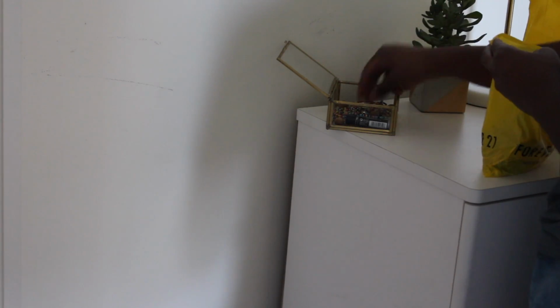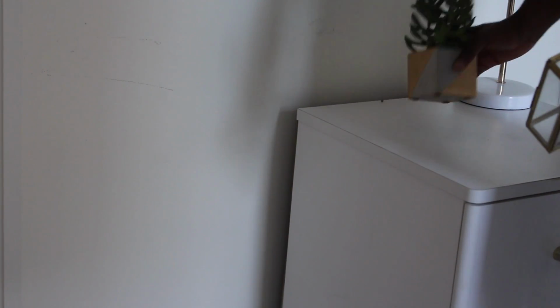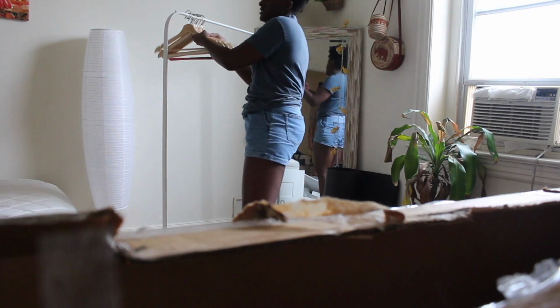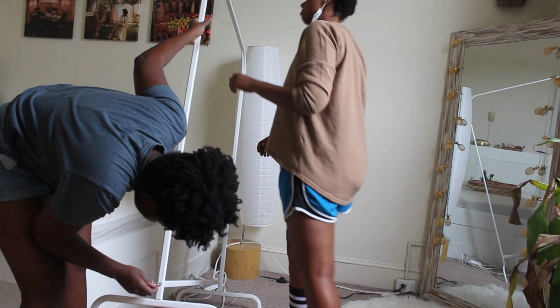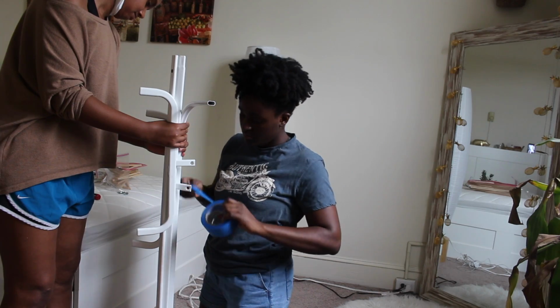Then I moved on to other parts of the room, like my nightstand where I keep my jewelry in this little jewelry box. I decided to take all my jewelry out and store it in another place and then just clear up that nightstand. Then I moved on to breaking down my clothing rack. I had just gotten this a few months ago, so it was a new addition to my room.